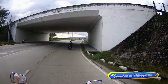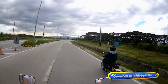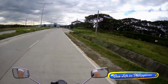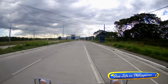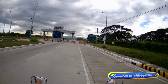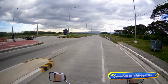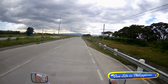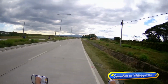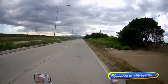All right, so done with the bike. This is kind of a continuation and a test drive after going through all this work. So I'm going to take a right through Clark, and this is the Mabalacat gate, and we're going to head on down through Clark to just check out the bike and joyride a little bit. So come on, ride with me.